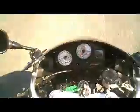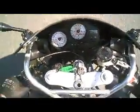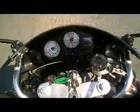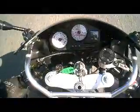So now I'm going to do a small acceleration test, making sure that the bike accelerates clean on all 4 cylinders without any electrical breakdown. And I can hear from that it accelerates nice and cleanly on all 4 cylinders. Now the horn.